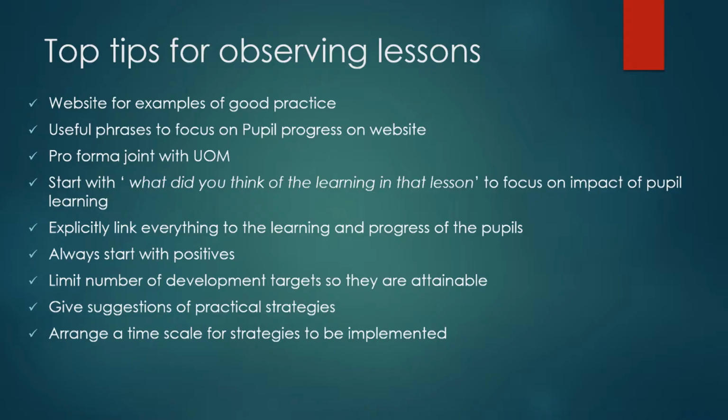Top tips on observing lessons. There are some good examples of lessons that have been observed, which mentors from schools have actually filled in, on the partnership website. Please have a look through some of those to see if there's anything you would find useful when you're observing lessons.